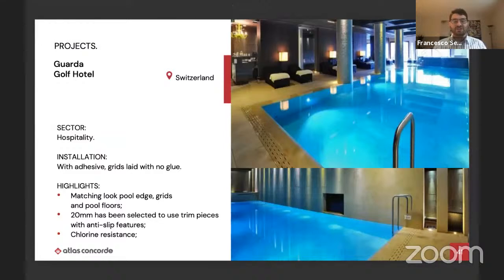This is another project to show you our grids and special pieces for swimming pools. So we have the steps, the scalinos, the grids. Obviously, everything is PTV resistant. As you can see, as I said before, porcelain is waterproof, so you can also install it in swimming pools itself. And it is also resistant to chlorine.